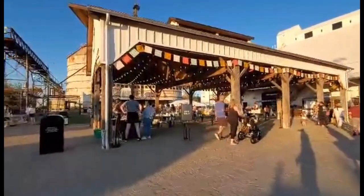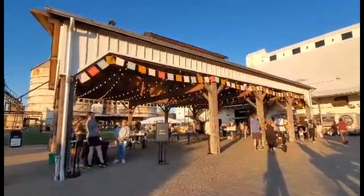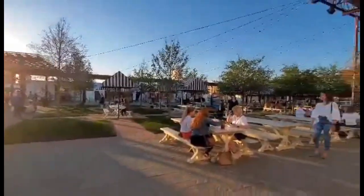Then we went to this part of the market where you could find some items at a discount. I think they were up to 30% off, so I'm going to show you now.